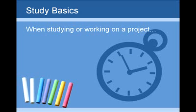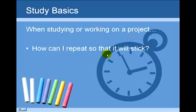So let's wrap up these study basics. When studying or working on a project, how can I repeat so that it'll stick? How can I repeat what I'm learning so that it'll stick better? And so when that test comes, I won't have that test anxiety. I'll feel confident that I can crush it.